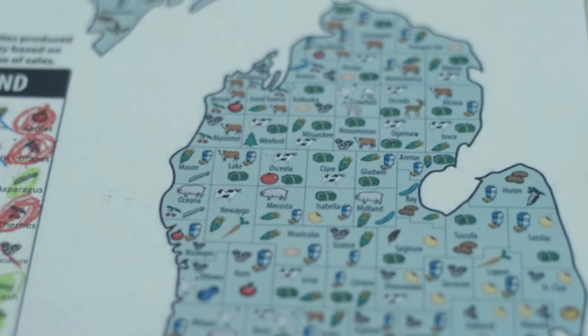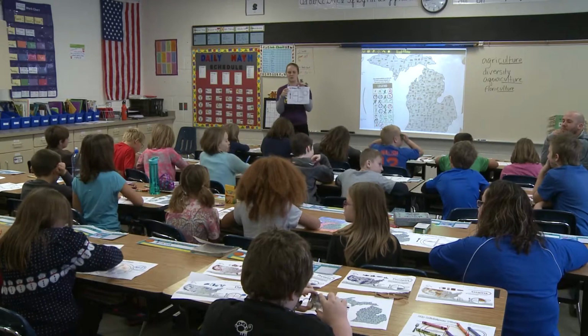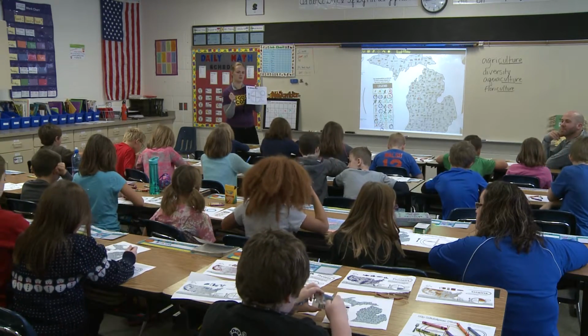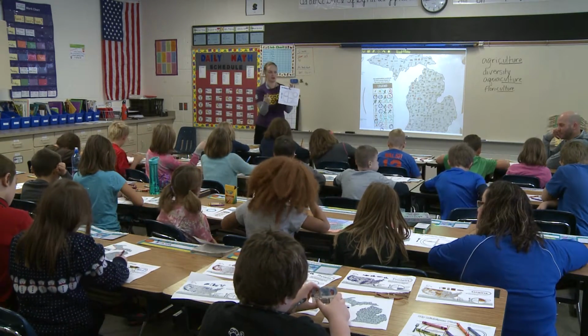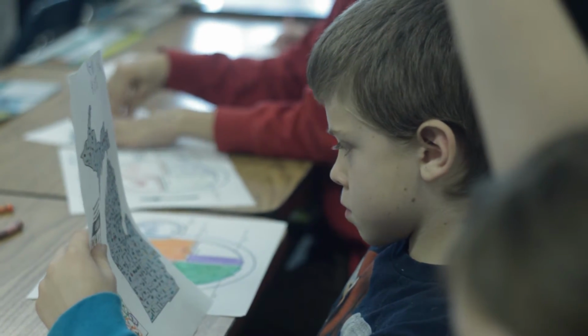So if you chose cherries for your fruit, what could you write over here? Who can find a county that has cherries in it? Keegan. Grand Traverse, cherry capital of the world, right? Produce more tart cherries than anywhere else in the whole world.